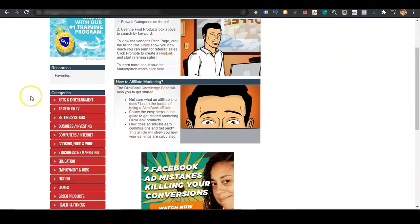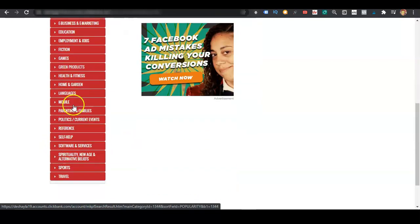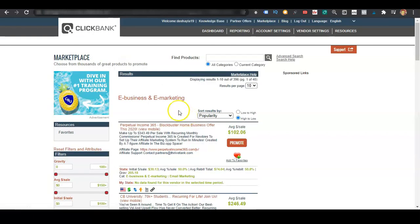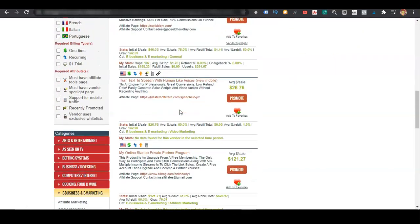This is where you can find different products to promote. We have different categories here. You have arts and entertainment, as seen on TV, betting systems, business investing, computers, cooking, food and wine, e-business, e-marketing, education, and employment and jobs, so on and so forth. There's plenty of categories here to choose from, but I want to talk to you about e-business and e-marketing, because in this category, you can find products that will pay you $100 per sale, $200, $300, $400, and even $500 per sale.